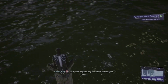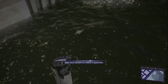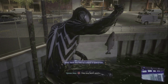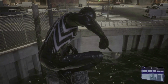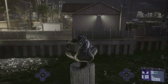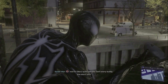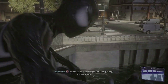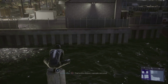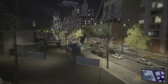Just need to borrow your genes. This one won't work. Gotta catch another. Gotcha. Now to take a quick sample. Don't worry, buddy. This won't hurt. That's one slippery sample secured. Now to take it back and splice it with the plants.